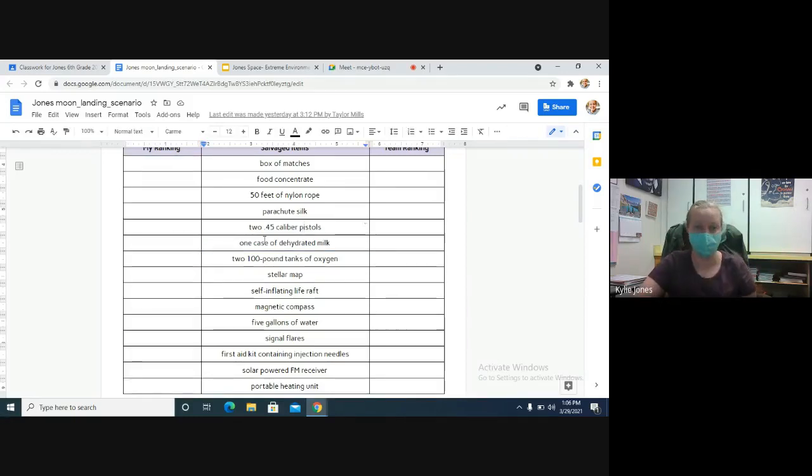A .45 caliber pistol. I mean, it's not even something up there, unless there's aliens. I don't think there are. Have you heard of the... No. We can talk about it later though.